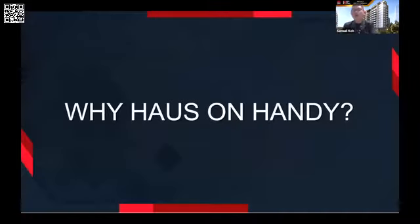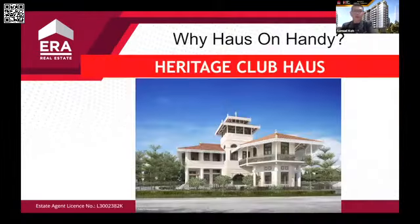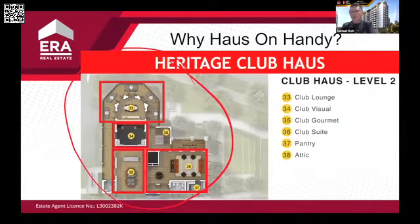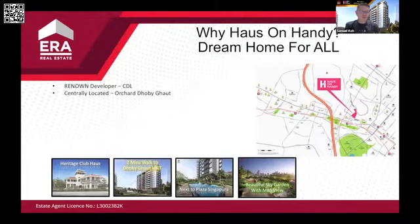Okay, so why House on Handy? This is the last plot of land on Handy Road. And then we have a beautiful clubhouse, concierge service, and we have 4 function rooms, okay? Not one, they give you 4 function rooms. All right, so to summarize everything on House on Handy, we know the developer, we're talking about CDL, and they give you really quality finishes. Later, I will share with you when we're showing you the show flat itself.